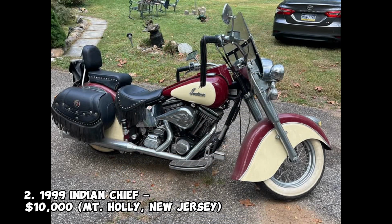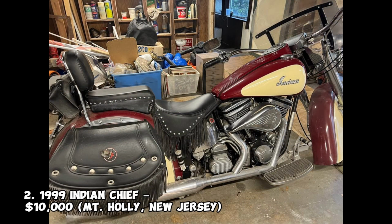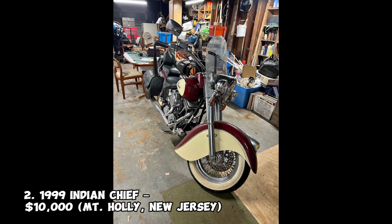Indian reintroduced the Chief line in the late 90s with bold styling and modern engineering, combining an S&S motor with traditional aesthetics. It's a rare chance to own a pristine example of Indian's historic return to American roads.